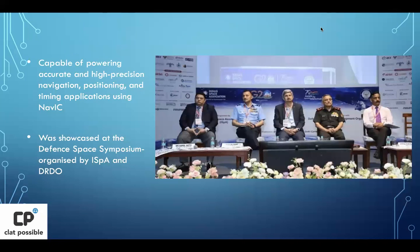Okay, it is a regional satellite system, which means it will be able to serve the territory of India and 1,500 kilometers beyond the borders of India, but not global, it's a regional system. Now, this was showcased at the Defense Space Symposium, which was organized in Delhi. It was organized by ISPA, which is the Indian Space Association, in collaboration with the DRDO.